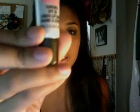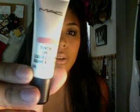I got this color, which is Full of Grace, and it's just a little color on there. It's really nude, really sheer. And then I got a really natural one, which is pretty much like a clear. It's called Pink Tinge. And again, it's clear, but I love these things. Love them.